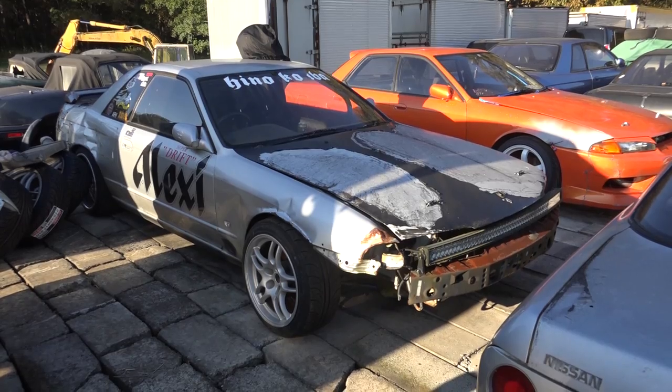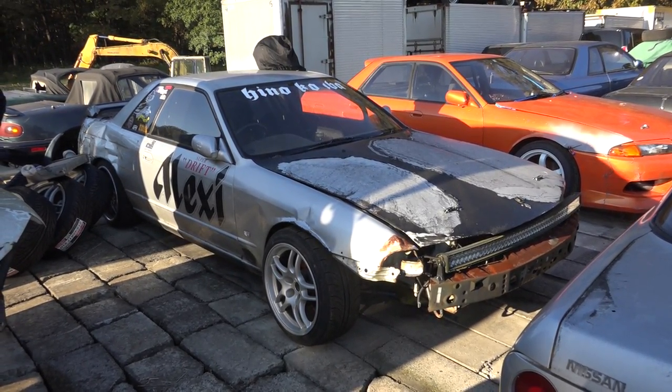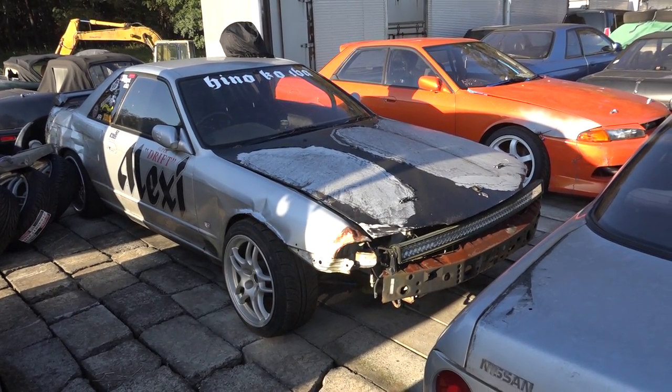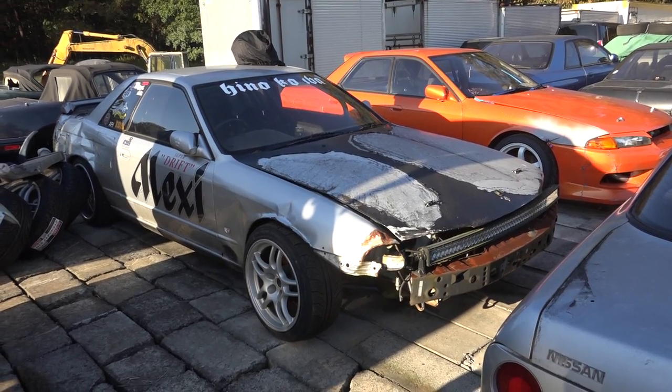So I sort of have to have a bit of a sit down and think, where is it going to go from now? It's not really going to look like this from now on. I'm going to give it a bit of an image change in one way or the other. Which direction it goes, I don't know. I might be asking you guys, what do you think?